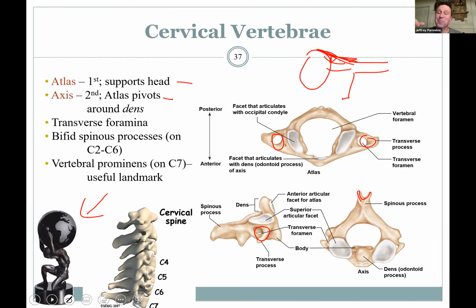And these two vertebrae are how we say yes. Yes is between the atlas and our skull. And no is between the atlas and the axis. They're going to rotate. I'll show you a picture.